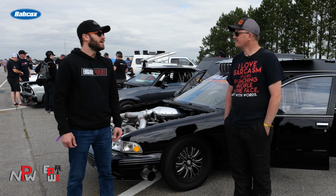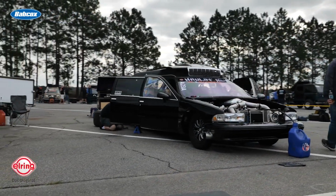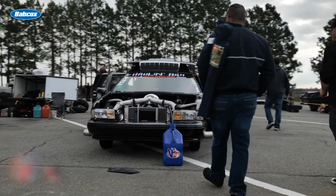Well, very good. And then on the street, how does this thing handle? It cruises. We run a 4L80, so overdrive, lock up, and you just watch the temperatures drop. And with the turbos, I think it drives a lot nicer on the street, so it does really good.